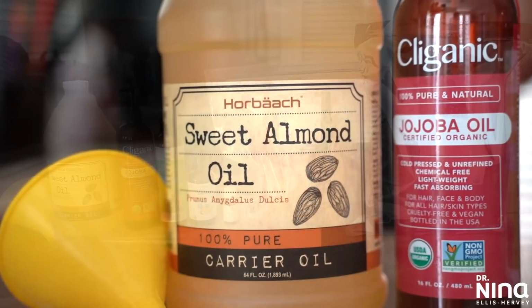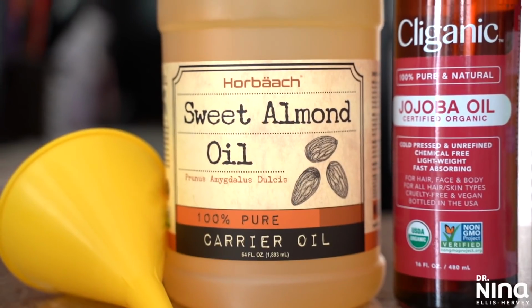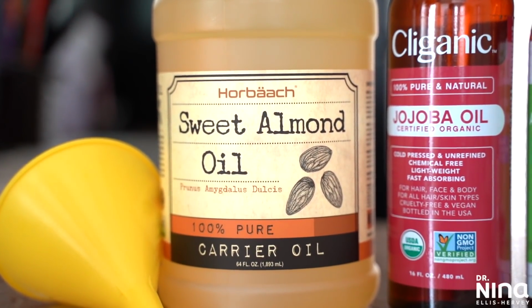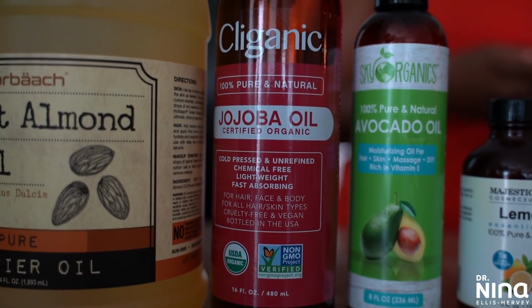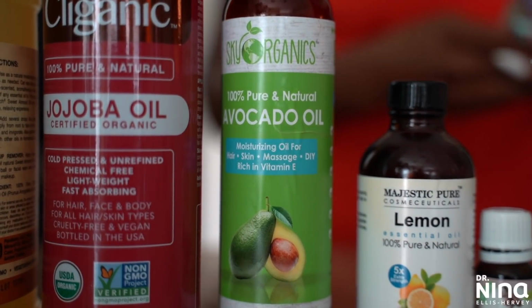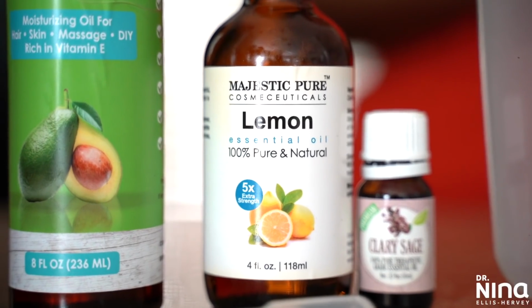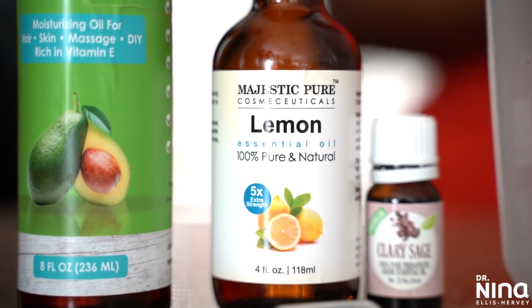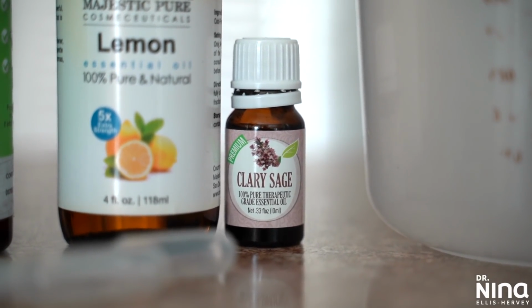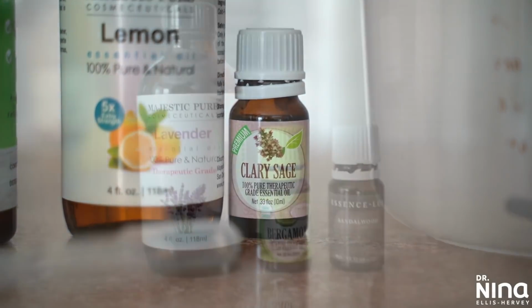So we're going to talk about some of these ingredients as we add them. The sweet almond oil acts as an anti-inflammatory and improves complexion. The jojoba oil helps with acne, eczema, and psoriasis. Avocado oil promotes collagen production. The lemon essential oil helps to clear pores of trapped bacteria. Clary sage helps to soothe inflammation, and I have all the amounts that you need down below in the information section.